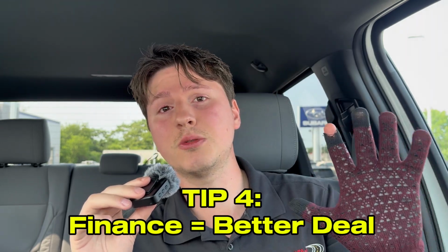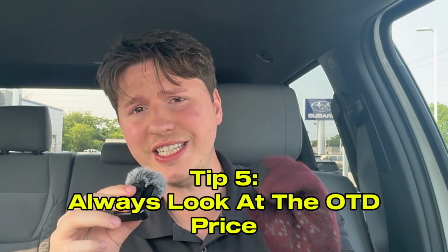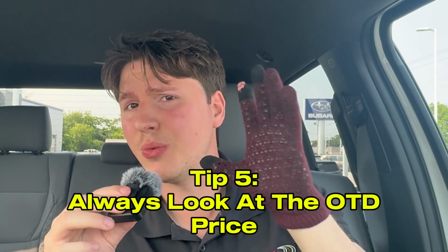Tip number 4 ends up getting confused all the time. A lot of people think if you pay cash for a vehicle, you're going to get the cash price. In the year 2025, guys, dealerships would rather you finance the vehicle rather than paying cash. Dealership makes a little bit more money when you finance a vehicle, so be open to financing if you really want a huge discount.